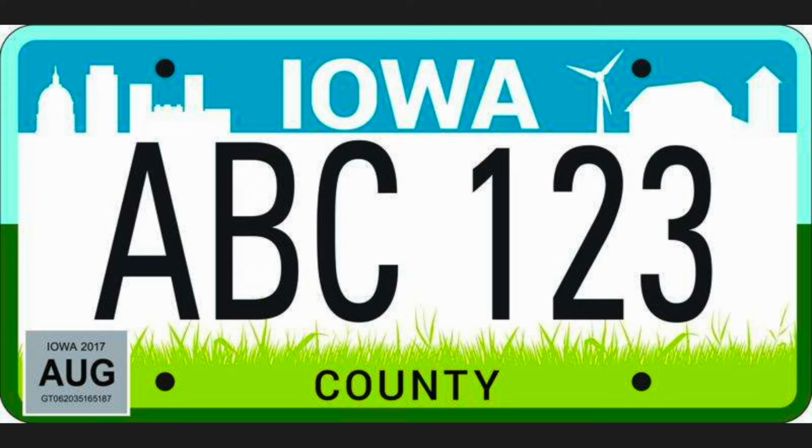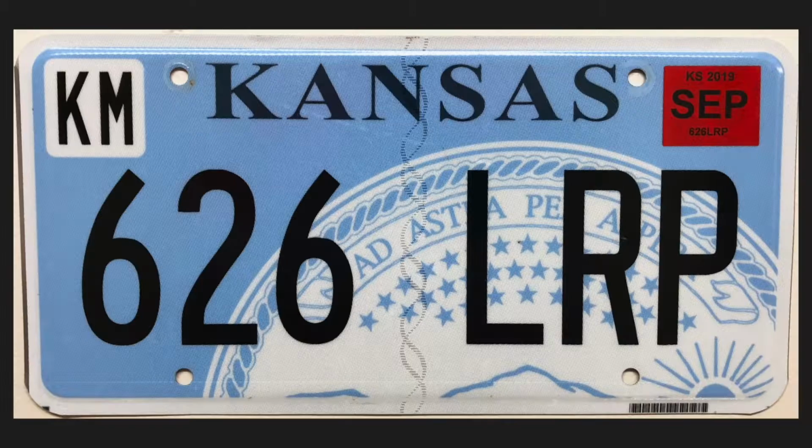I like the font enough. I think the white strip in the middle is a little glaringly empty, but overall, it's okay. This one was not a good one.